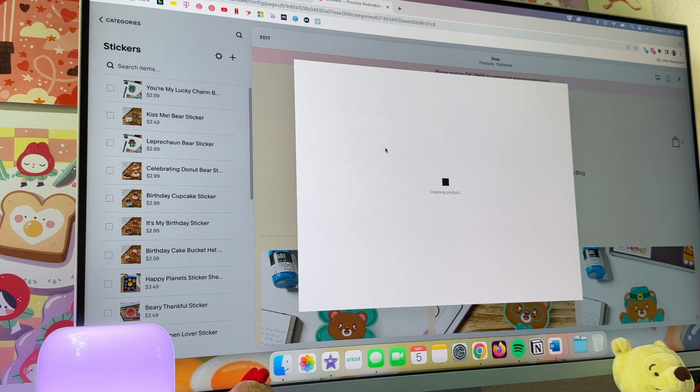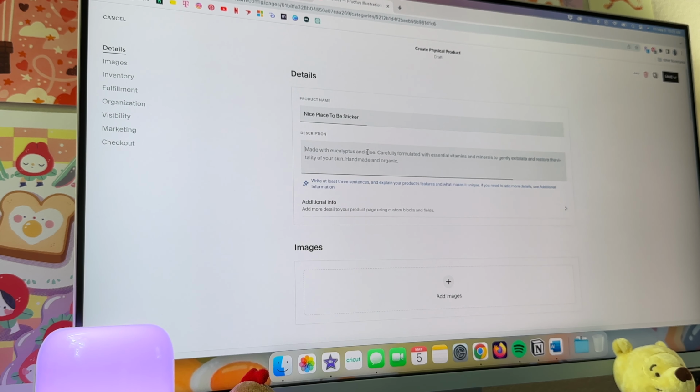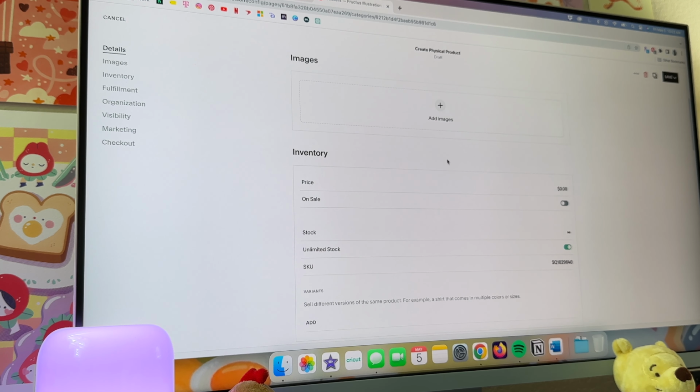From there, I create a listing for each product. I begin by adding a name and description. I usually come up with the name on the spot, but for the description, I recycle content from similar products in my shop. I tweak the dimensions and details to fit the new products, and then I'll select the photos for that specific product and input the price.